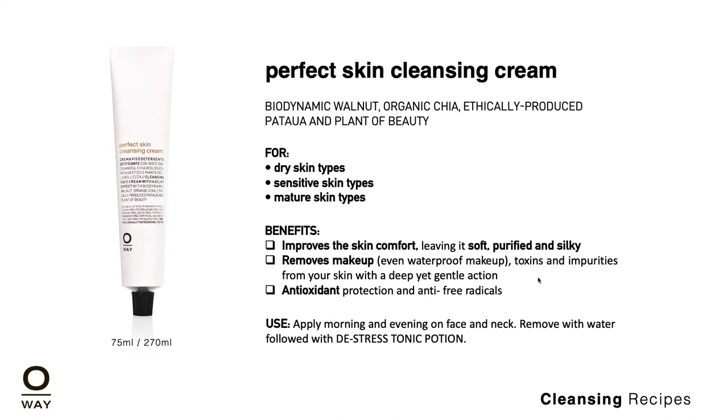You'll notice that in the Oway skincare line, they all contain a bunch of things. There's the biodynamic walnut, which shows up in a lot of the products, and the plant of beauty, organic chia. Those are in a lot of the products that you'll see here, mostly for their antioxidant properties. The walnut contains vitamins like B1 and B2, which are really great for treating skin. It also helps with treating wrinkles and infections. It's really good for sensitive skin types like eczema and things like that. So like I said, everything is great for any skin type, but this one is really great for sensitive and mature skin types.